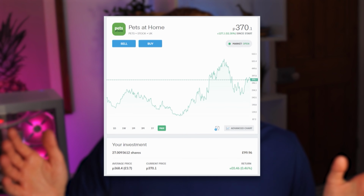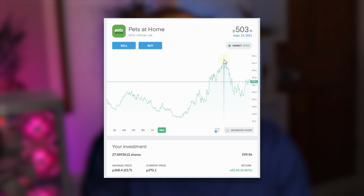In Pets at Home, I've invested £100 and I'm currently up, wait for it, a whopping 0.46%, which has made me 46p. Yay! This was doing pretty well, up around 5%, but it's fallen in the week roughly to back where I bought in. But of course, I'm looking at a much longer timeline, and also remember, past performance of the chart isn't massively important. But of course, it would be nice if it returned to the September 2021 levels of 500p per share.